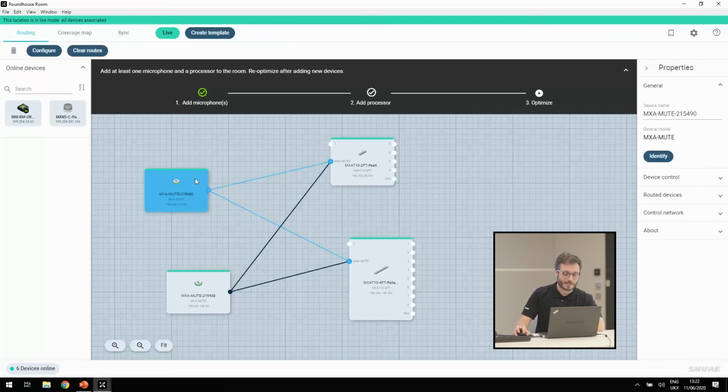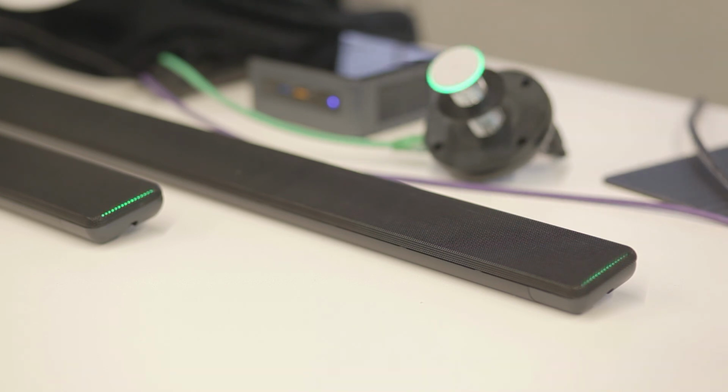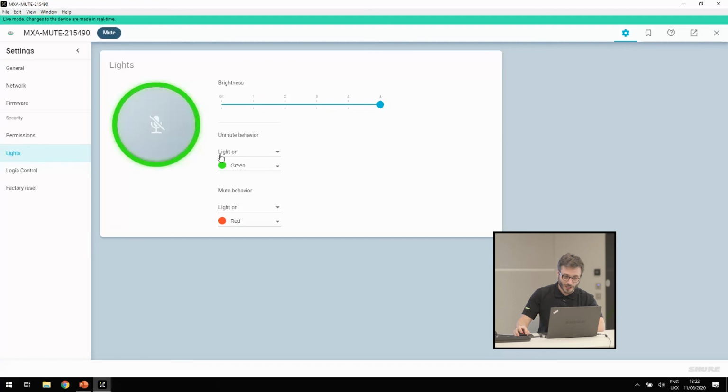Let's have a quick look inside of my button here, the one next to me. You can see it's on mute here already, so I can unmute it from there, and all the microphones follow too. Just want to quickly show you the light section, so you can change the colours, as you would imagine, to the typical colours we get from the MXA range. So my microphone mute button now has gone blue, and you can change whether it's on or whether it's flashing in either state, of course, as well.